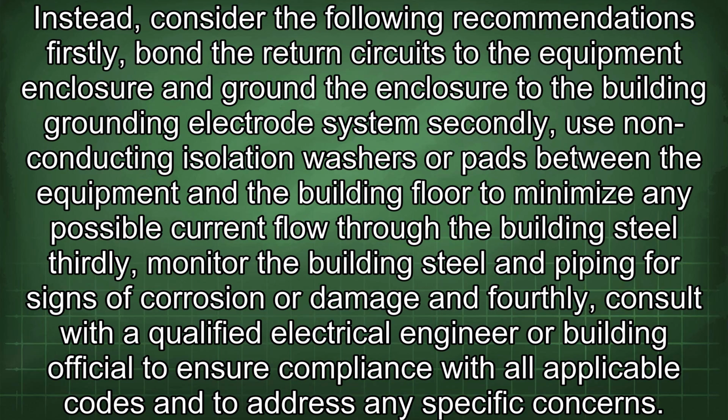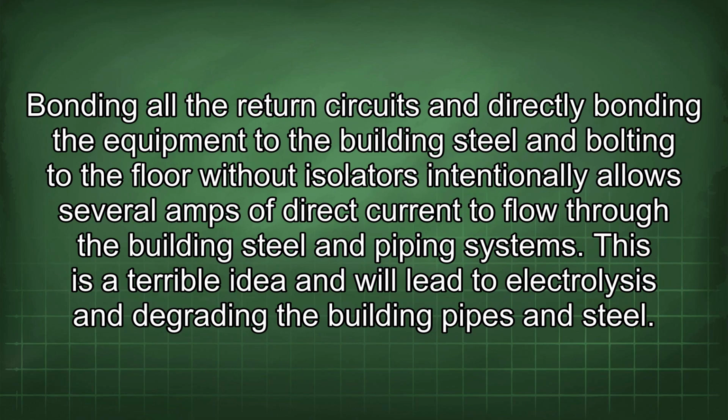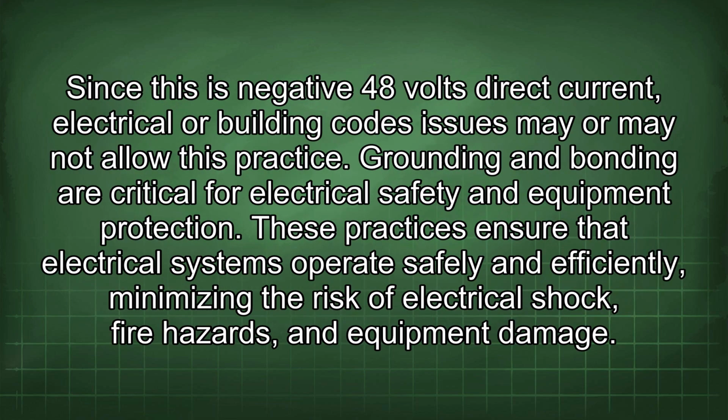Bonding all the return circuits and directly bonding the equipment to the building steel and bolting it to the floor without isolators intentionally allows several amps of direct current to flow through the building steel and piping systems. This is a terrible idea and will lead to electrolysis and degrading the building pipes and steel. Since this is negative 48 volts direct current, electrical or building codes may or may not allow this practice.